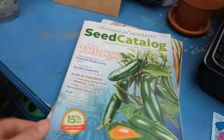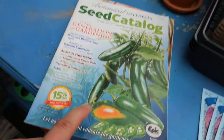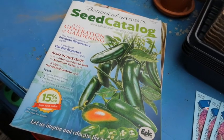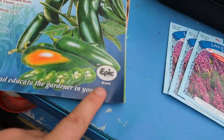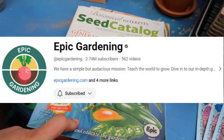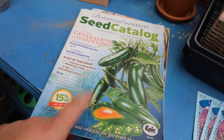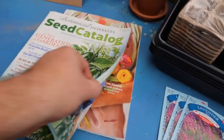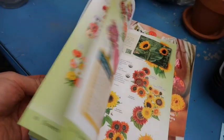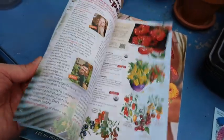Here's another one from Botanical Interest. This is their most recent seed catalog, and what I like about them is they were recently bought out by Epic Gardening, a gentleman over in San Diego, you've seen his channel. Really great videos, really great ideas, but I love this one too. The very colorful seed catalog, and I've enjoyed looking at them.